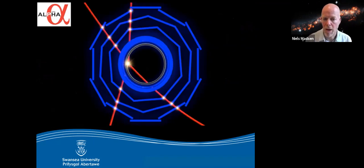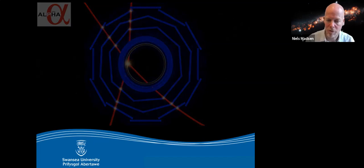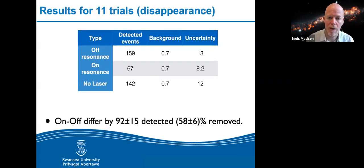Okay. So by tuning the laser frequency, we can find out how the atom responds as a function of frequency. In the very first, very simple experiment we did, which I will explain carefully now, we ran this sort of experiment 11 times for each of these 3 categories. We need to know that it's the laser, and the frequency of the laser, that actually interacts. It's because the laser has a given frequency that it interacts with the atom.